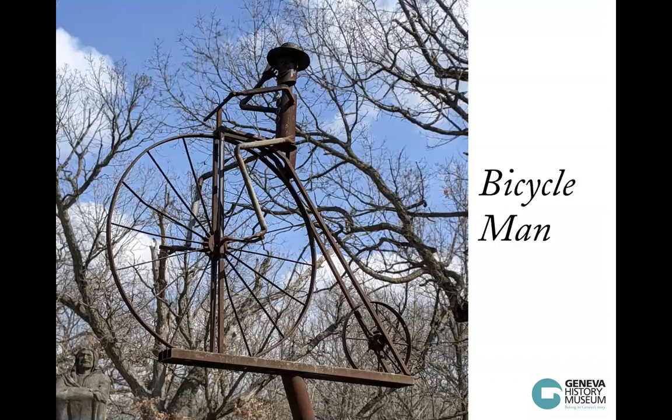Just in front of the Black Hawk statue is Bicycle Man. This metal sculpture depicts a man with a top hat riding a penny farthing bicycle. This was the first machine to be called a bicycle in the 1870s. The name comes from the British penny and farthing coins, one being much larger than the other, so that the side view resembles a penny leading a farthing.